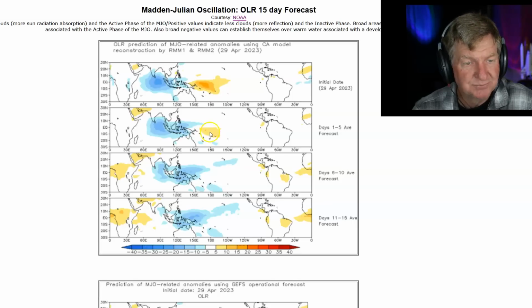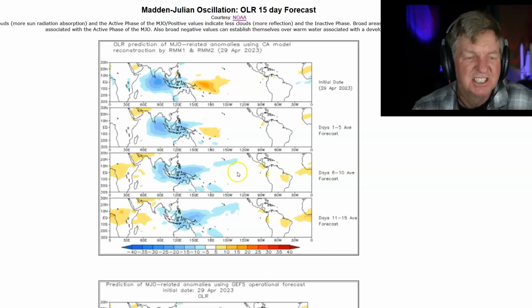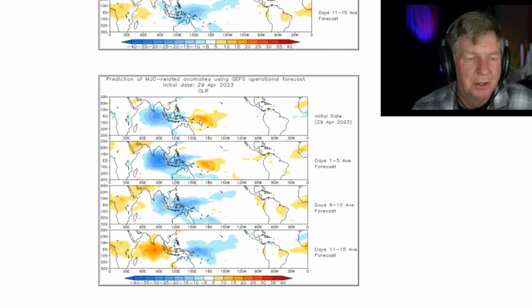5 days from now, inactive phase fading, active phase moving from the Indian Ocean into the Pacific. 10 days from now, active phase of the MJO in control and holding 2 weeks from now, 15 days from now. And this is a statistic model. This is a dynamic model, and lo and behold, look at this. They're painting almost the exact same picture here.